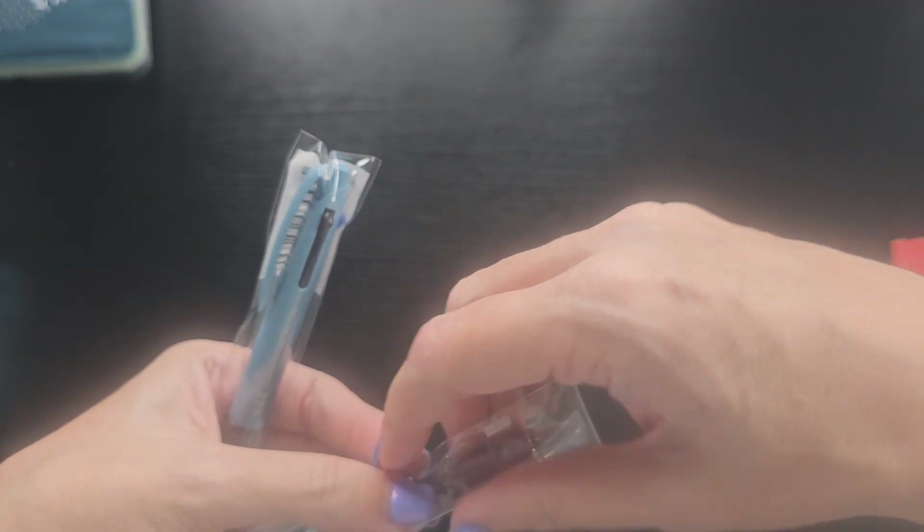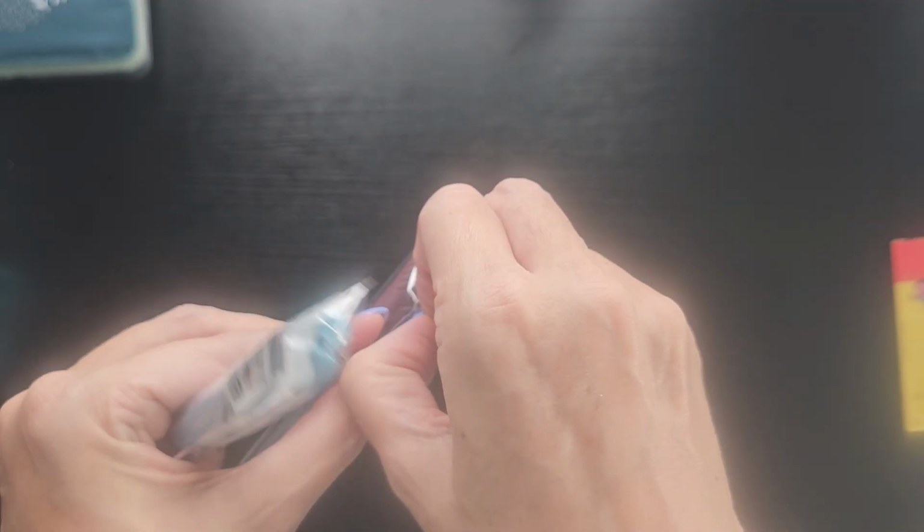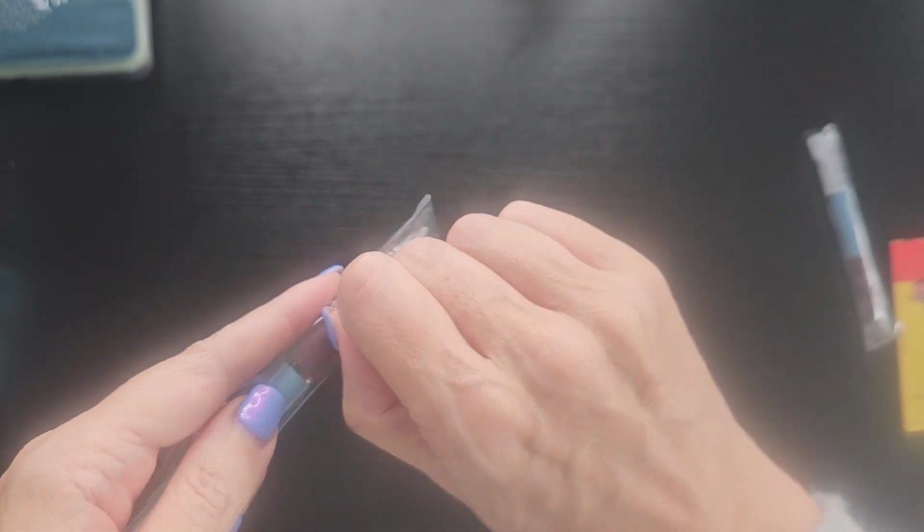Can I get them out of the packet? No. Let's try. Good grief, what's going on here? Here we go.